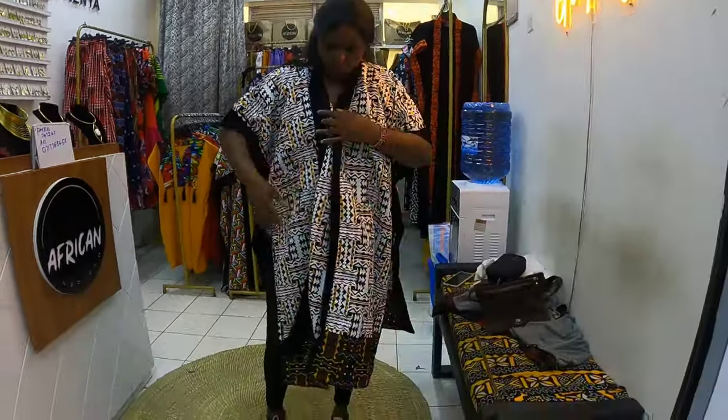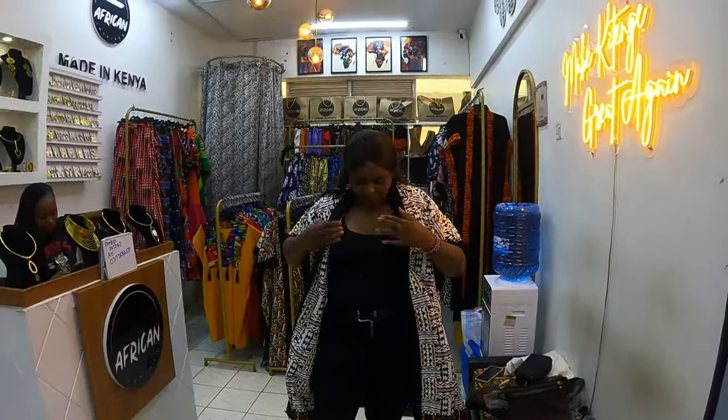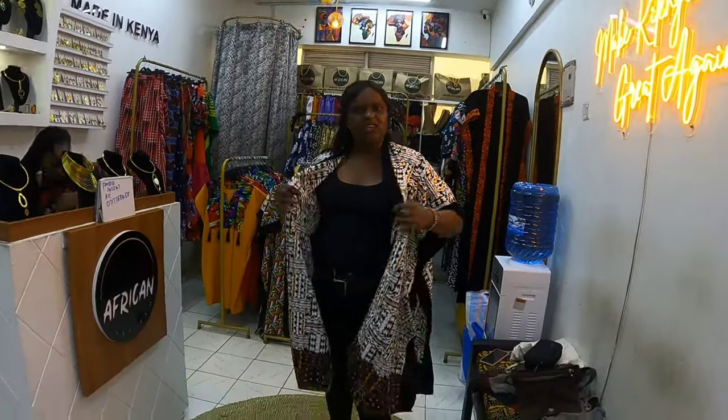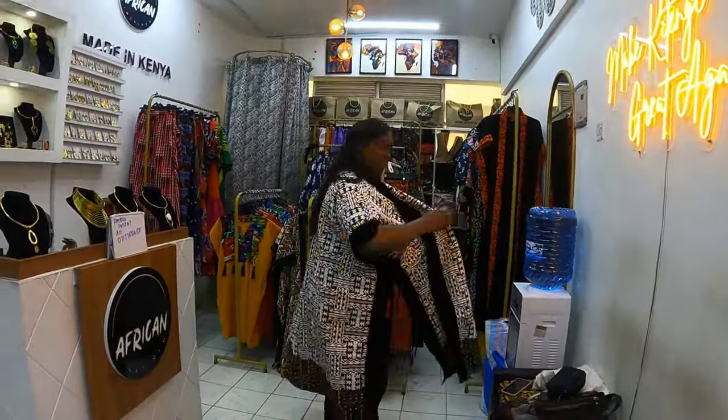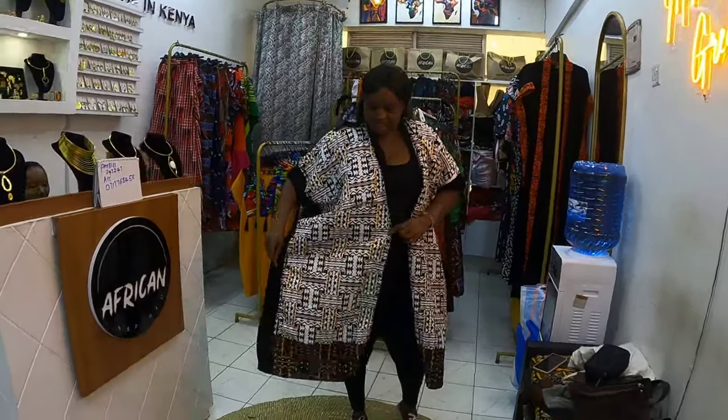This is a poncho, and let me tell you, this thing you can wear with anything. You can wear with body shapers, you can wear with anything. Instead of going to the tailor and the way you know how tailors disappoint people, you just wear your thing and then you just put this on. This is a poncho. How do you rate it, guys? For only 2,500 Kenyan shillings, you get to have this.